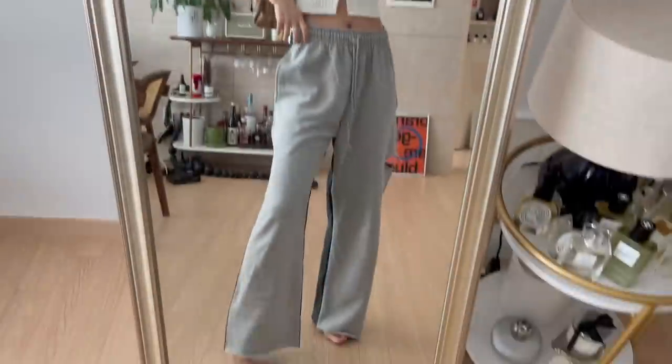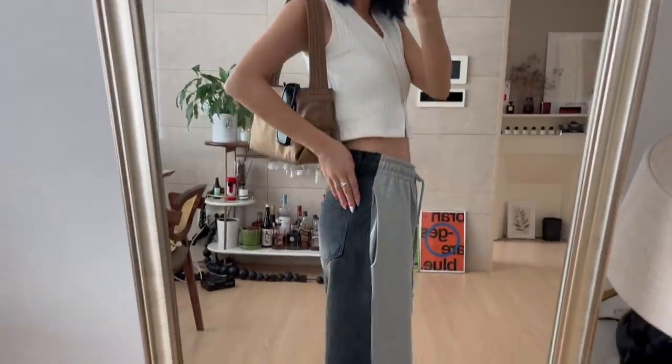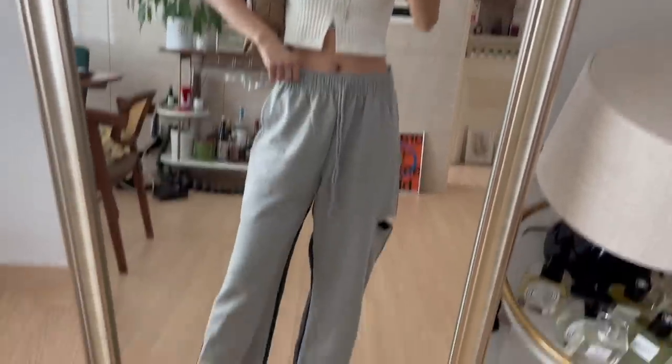Already know what time it is. It's time to share the outfit of the day. I'm wearing my LA cap, repping the Dodgers. This top and pants are both from Stylenanda, and the coolest thing about these pants is they look like denim in the back, but in the front they're comfy sweats. So yeah, I really like them.